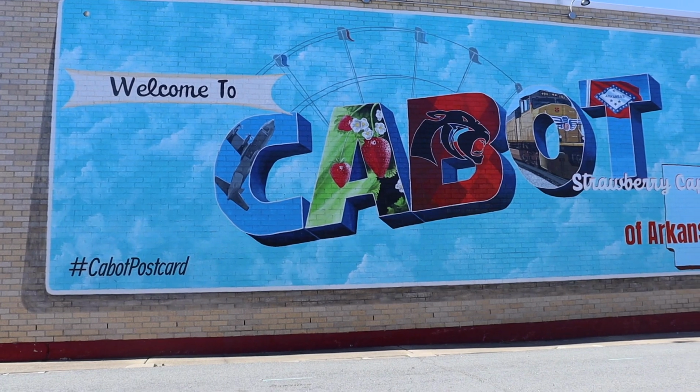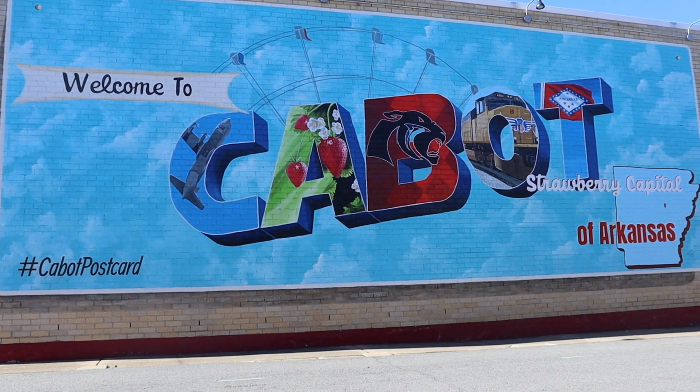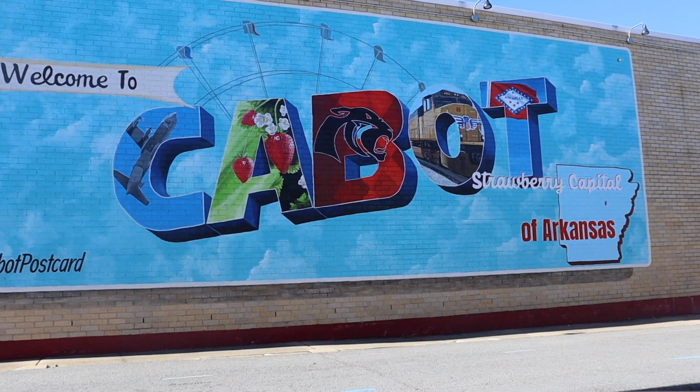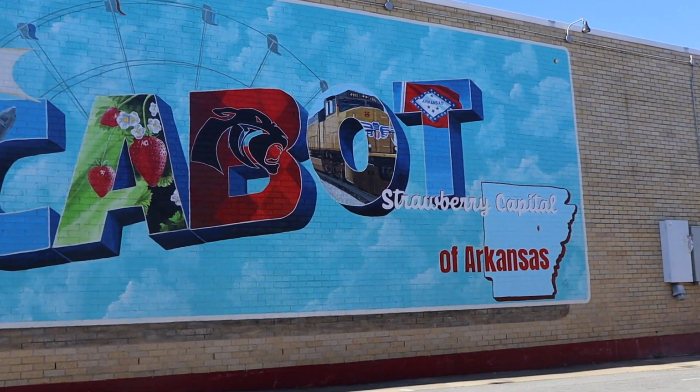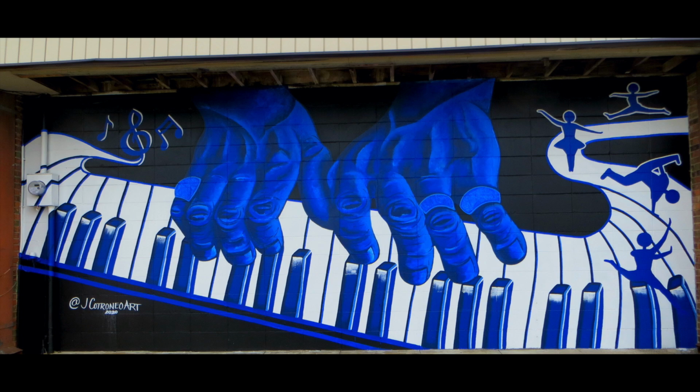A large painting depicting a postcard can be seen on the side wall of the fire department. There has also been no contact with this artist. However, we are also very appreciative of the brightness it brings into the town.